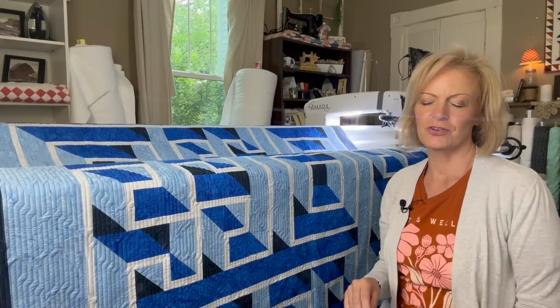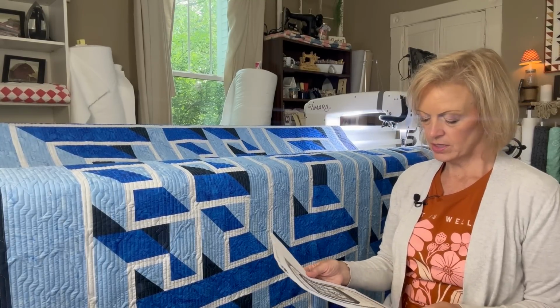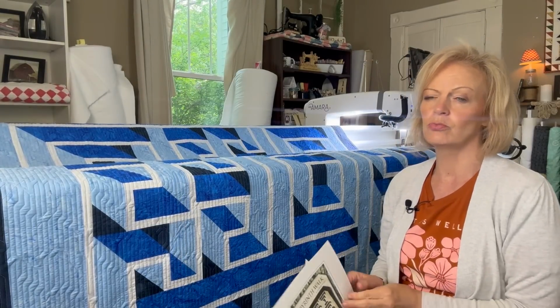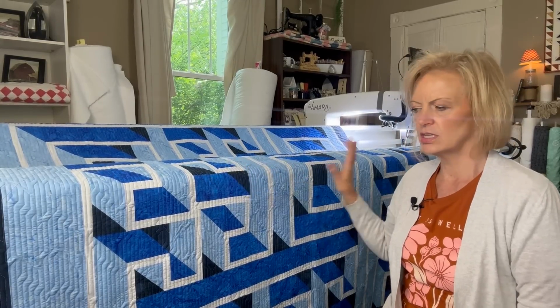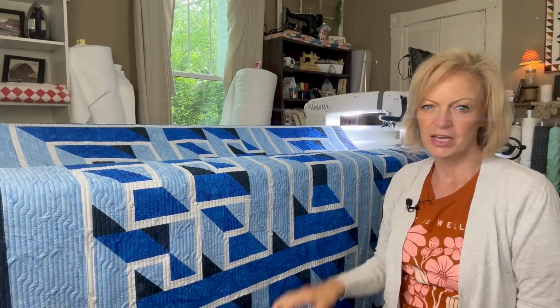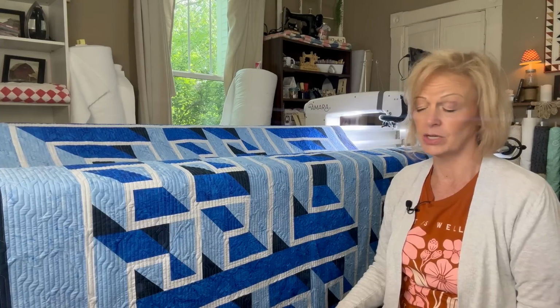Donna's second quilt is this very intriguing pattern called Labyrinth Walk. This is a quilt by the Guilty Quilter, which is Christopher Florence, and there's a copy of that pattern front. This is just 2 blocks. This is one of those quilts that when you're in close, you just see fabrics, and not until you pull away from it can you see the depth that's created with the shadows of just using color in a quilt.